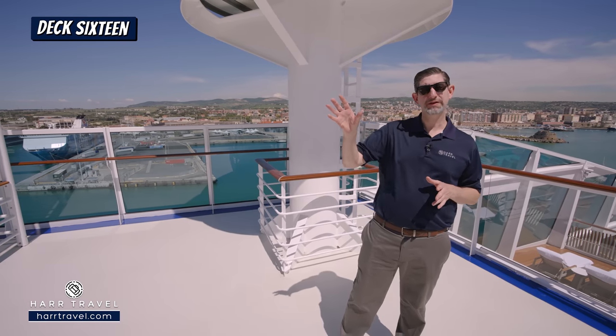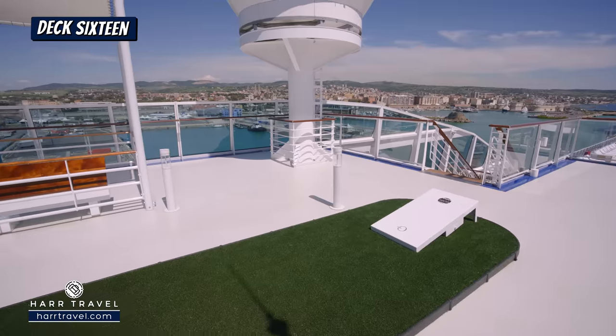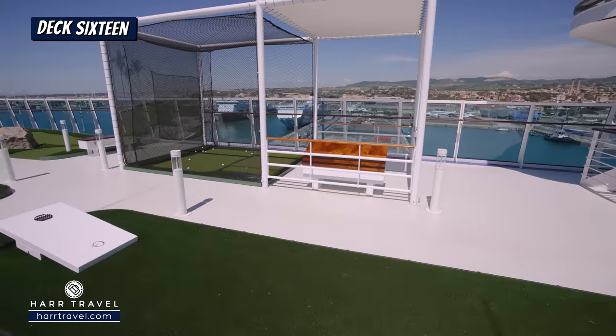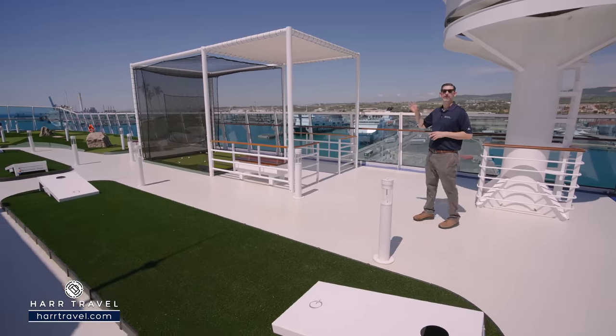Now, all the way forward on the top of the ship, you're gonna find some fun outdoor sports. You've got two sets of cornhole here. You can play with your friends. It's a great place to make new friends as well and gather with the friends and family. You're also gonna have a couple different golf options.